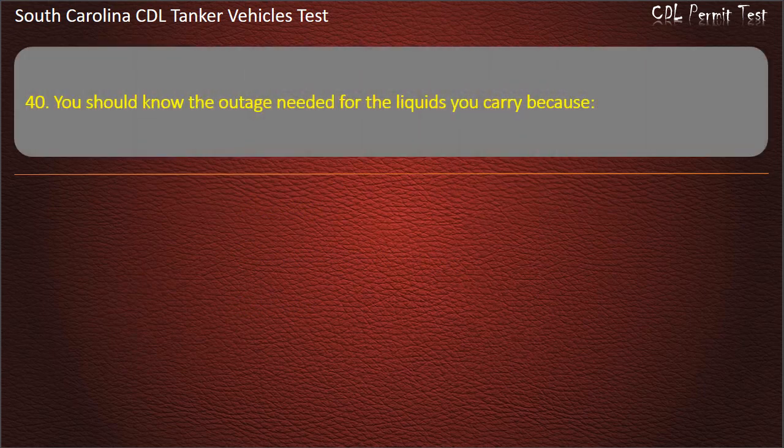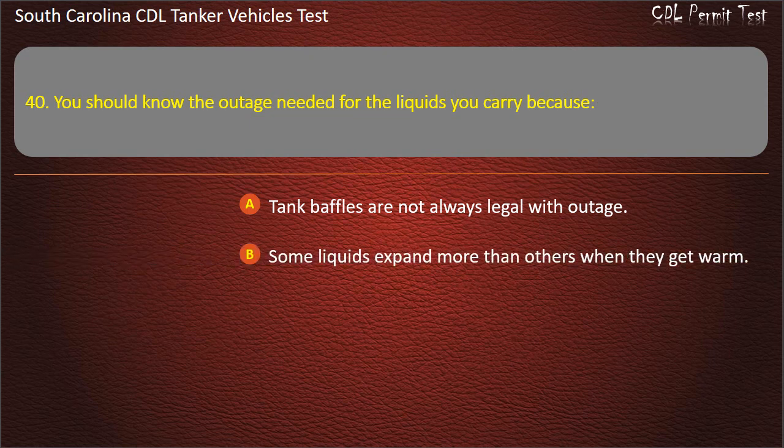Question 40. You should know the outage needed for the liquids you carry because tank baffles are not always legal with outage. Some liquids expand more than others when they get warm. Some of the heaviest liquids do not need any outage. Answer: Some liquids expand more than others when they get warm.